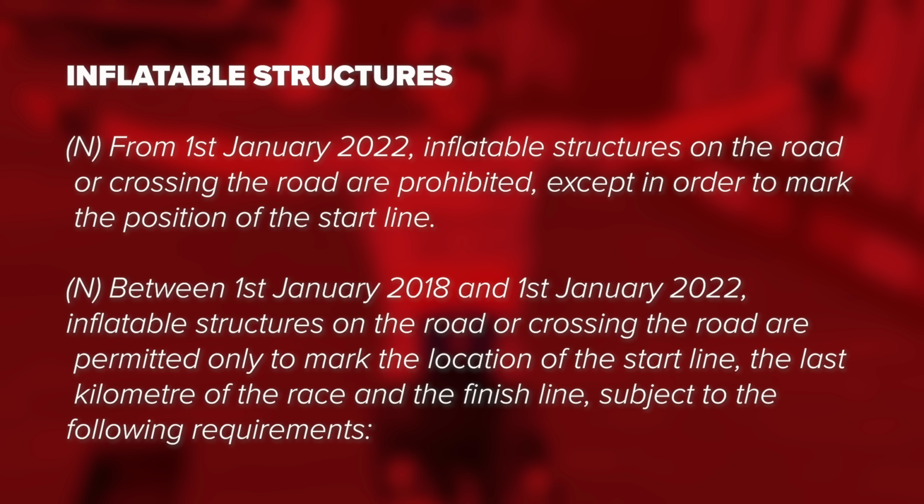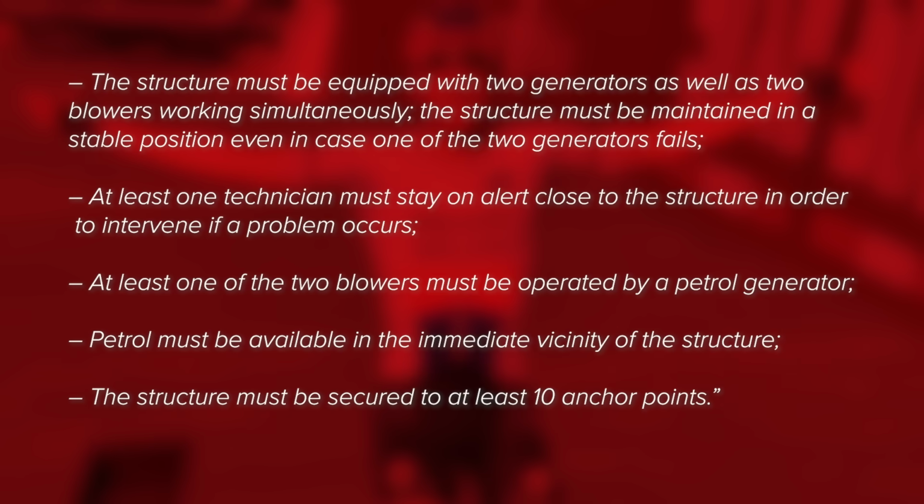Hit me. So obviously this rule is going to change as of the start of 2022, so some of this might be a little bit old after that. It's saying that an inflatable structure has to have 2 generators blowing at the same time. It's got to be maintained in a stable position in case one of the generators fails. So we've got a backup generator, just in case. And then there has to be a technician on standby, ready to go. With like a foot pump? No. With a Joe Blow?